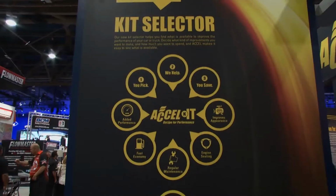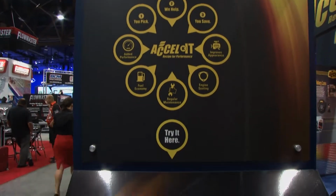Well, Dave, a lot of great stuff here at SEMA. I'm at the XL booth. This is a new thing they got called the Kit Selector. I'm here with Tim Martin. Tim, tell me about this.